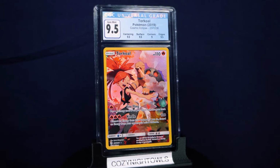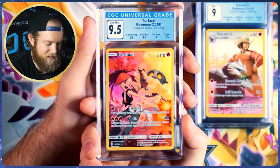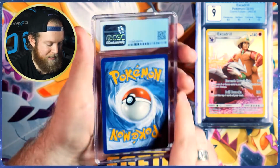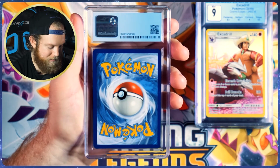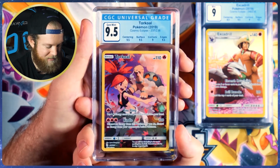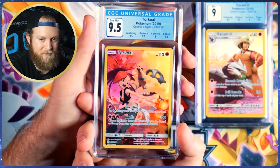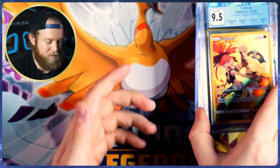It's a lot harder to see any issues with the front of the cards because it's just a lighter color. Like on the back, it's a dark, deep blue, and you can really see any white specks. If there's a white speck on the front, you can't really see that very well, because it just blends in with that yellow. But a 9.5, super happy with that Torkoal grade.